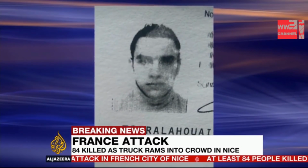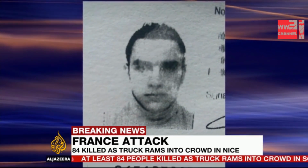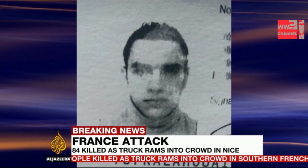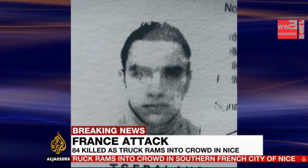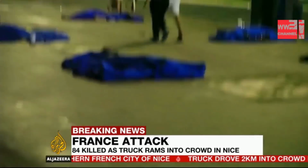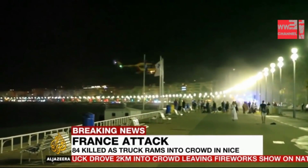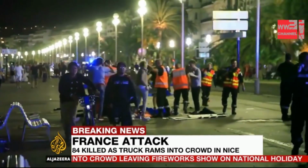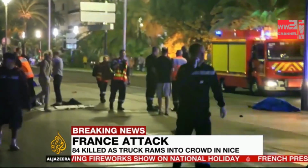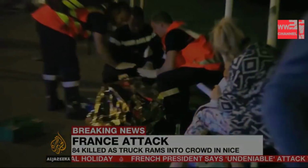French media have identified the driver, a Tunisian with French residency, Mohamed Lahouaiej Bouhlel, known to the police but not the intelligence services. Inevitably, there are many questions. Should the authorities have known more? Was the driver alone? Should the truck have been stopped earlier? And how can an open, free society prevent such an attack? Brutal in its simplicity. Barnaby Phillips, Al Jazeera.